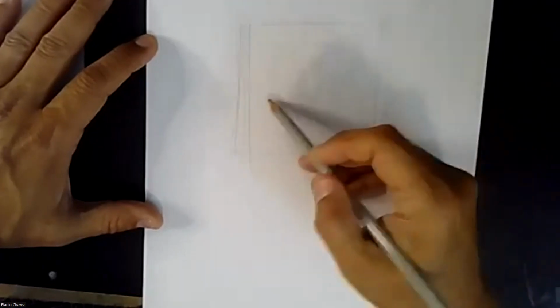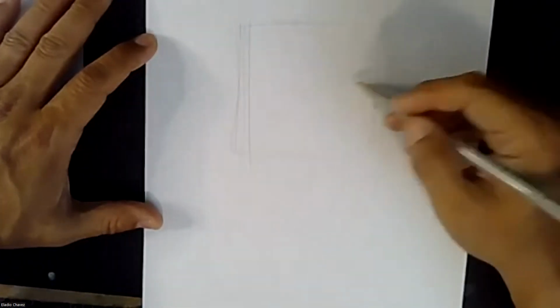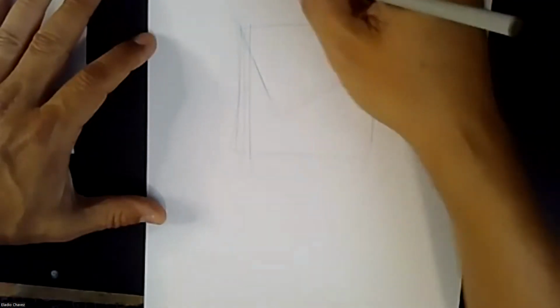So you don't get it to squeeze in. And then on top of that square, we have our triangle. And it goes at an angle this way, angle that way. Get these two angles, and then this other angle that way. And our cat's going to fit in that space right there.